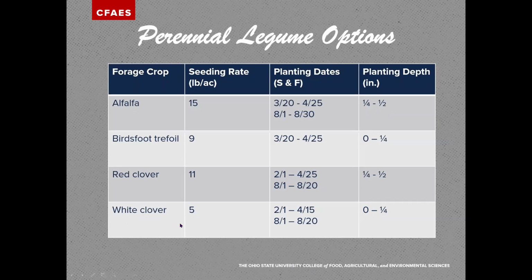I'm going to kind of go backwards through this chart this time. Red clover is often considered a better option for hay crops. It's taller growing, and you can really increase your crude protein values when you're using red clover in hay mixtures. It's not as persistent, though. We may need to go back and reseed red clover into our stands in about 3 to 5 years, as opposed to white clover that tends to hang out for quite a bit longer.